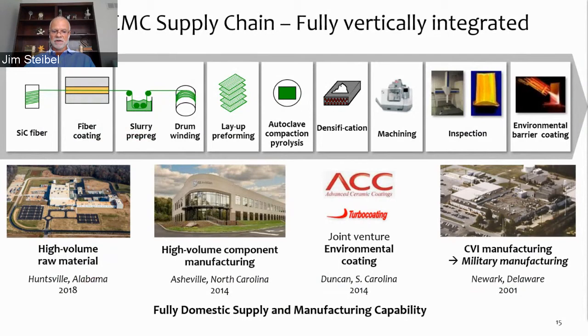There we coat the fibers, and we're also in the process of setting up the manufacturing of the fibers, which is currently done in Japan. It will soon be done here in the United States, and everything is otherwise fully vertically integrated. So coated fibers turn into a prepreg, turn into sheets. All that work is done in Huntsville, Alabama. I just flew back from there this morning. We are then shipping those sheets a couple states over east to North Carolina.